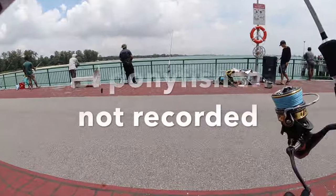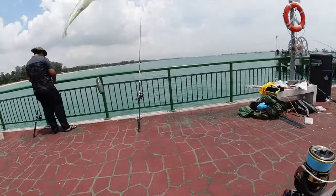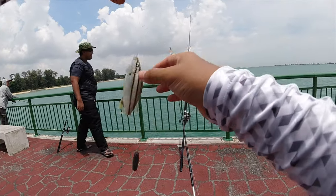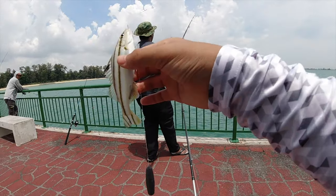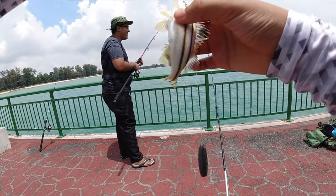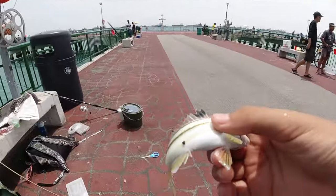Okay guys, second fish of the day. This is some sort of tarpon fish, I think. Forgot its name. It has a lot of spikes. So we'll probably be releasing this later, but I'll just put it in my live well first to keep it alive.